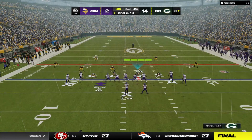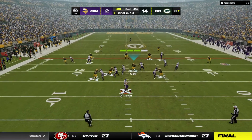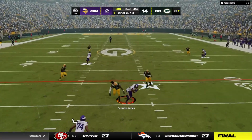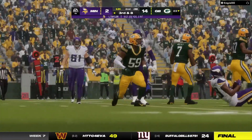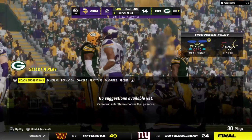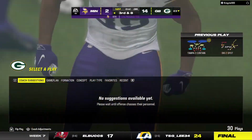to go ahead and try and put some pressure on the defense. On second down, here's Taylor. That's into the hands of Donovan Peoples-Jones. They do get a couple, but they'll be left staring at a 3rd and 8 coming up.